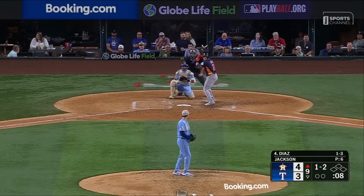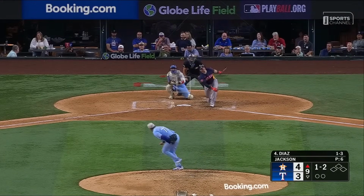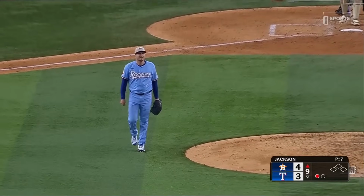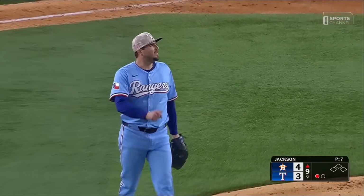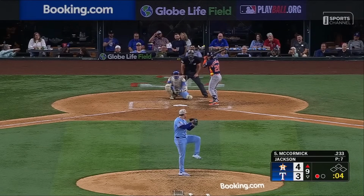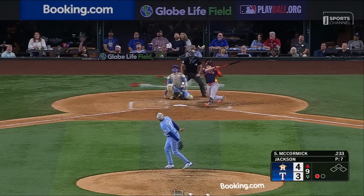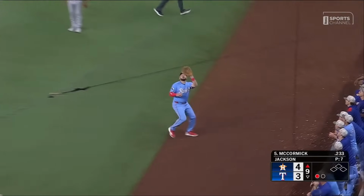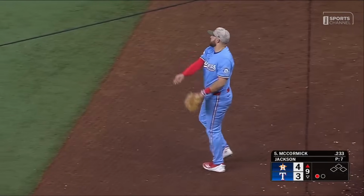7th pitch of this at bat is Jackson uncoils. So there's a swing and a miss. Strikes out Yanner Diaz, 1 away. His first at bat of the game. Came in defensively last inning, and he pops this one up. First base side, foul ground. Berger is there, and there are 2 away.